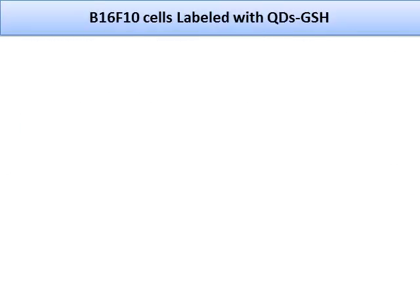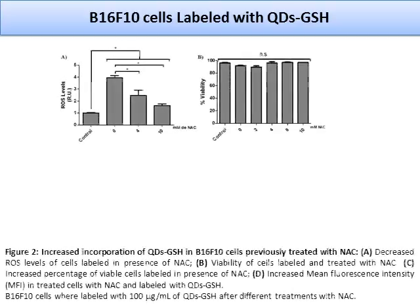It's well known that the presence of quantum dots produces an increase of ROS levels in different kinds of cells. A graph showed that the internalization of quantum dots increased the ROS level. This could change the characteristics of these cells. For this reason, the cells were treated with NAC. NAC decreased ROS level in the cell.